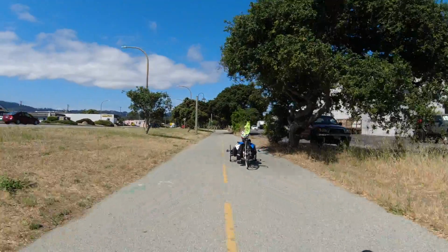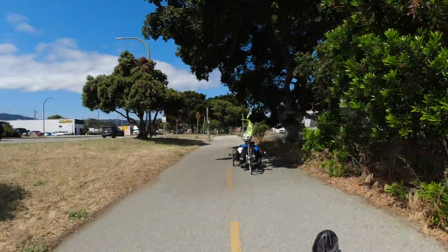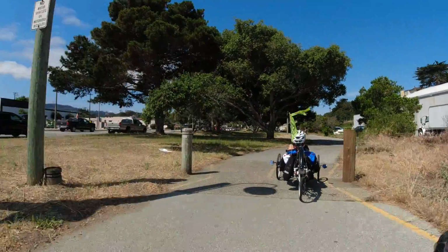Once you get into Monterey, the trail crosses a number of side streets and parking lots that do have an occasional car crossing, so make sure to be careful and look for cars when going through these areas.